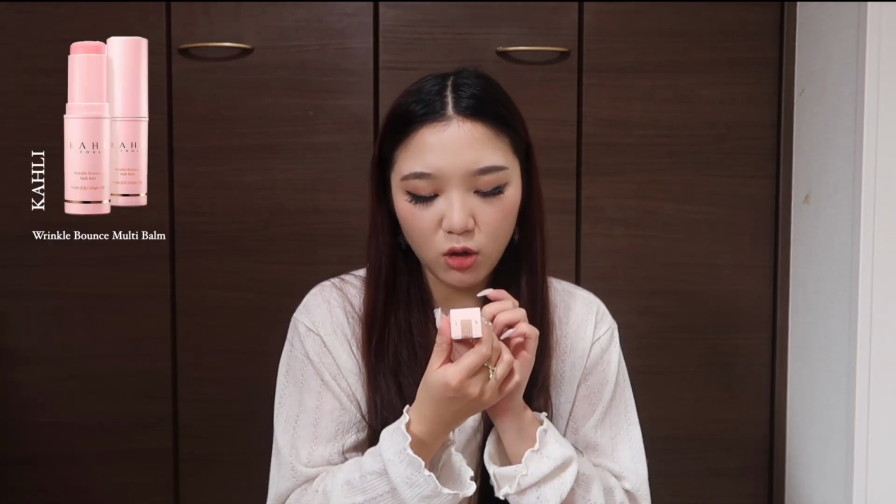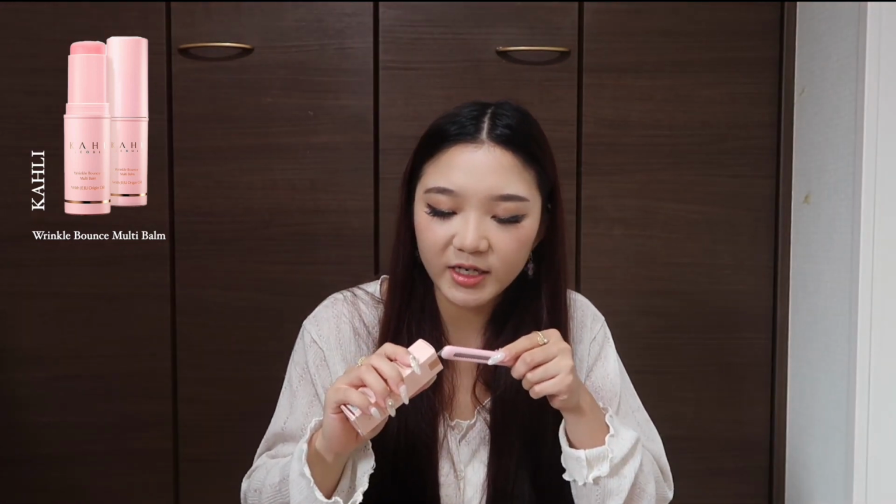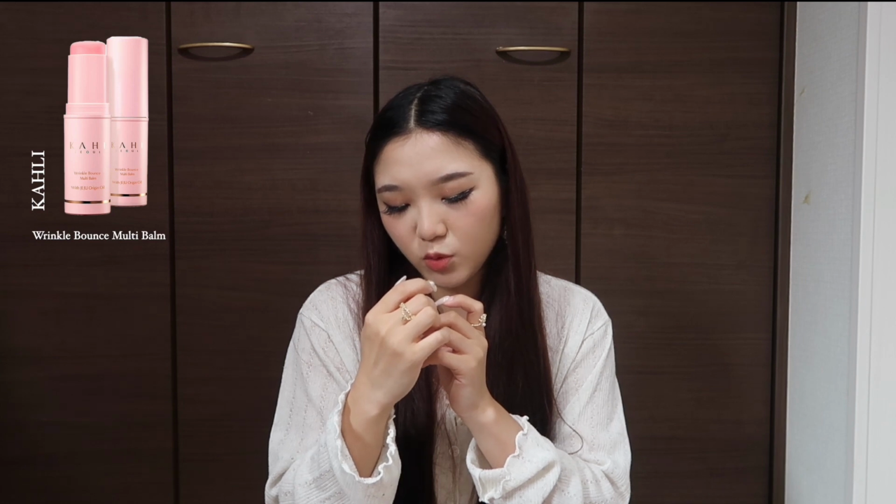And the last thing that I picked up is this really random Carly Soul Wrinkle Bound Multi Balm. My sister said that she sees this a lot in K-dramas, so she wanted to try it, so I decided to pick one up as well. It says the Carl Soul Wrinkle Bound Multi Balm with Jeju Original Oil, but I think it's just a glow stick that you put on for a really nice glowy look. But that's pretty much all the makeup that I picked up in Korea.